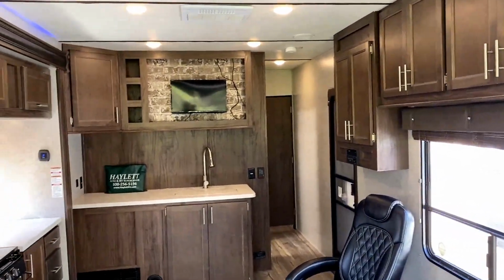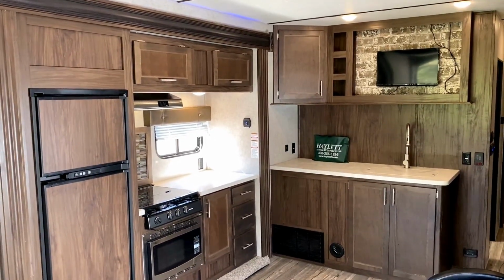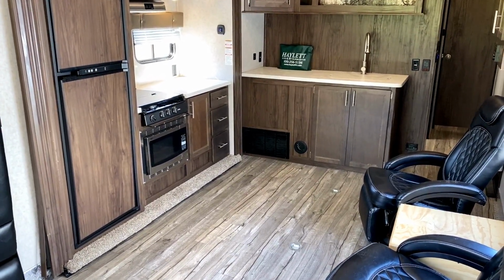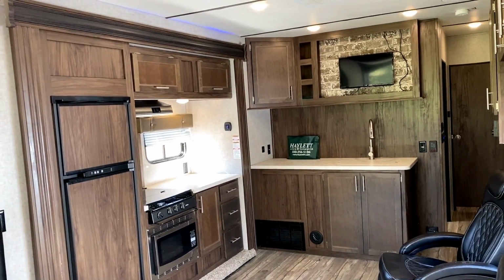One of the cool things about a taller ceiling is you see those taller cabinets. And then over here, what really opens this one up is that it does have a kitchen slide. It's about the depth of the refrigerator. But thankfully, with this being a wide body RV, there's still room to load some pretty wide stuff between it.